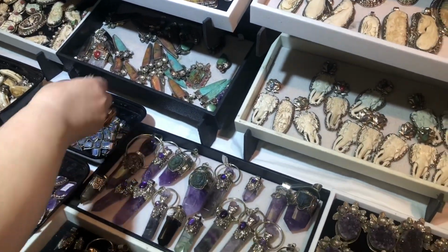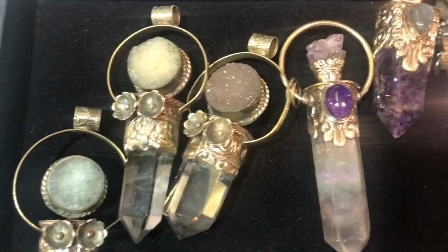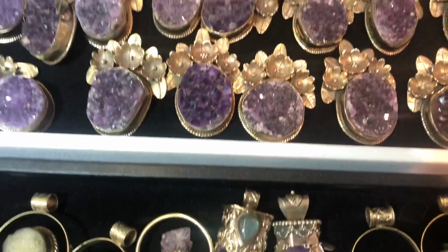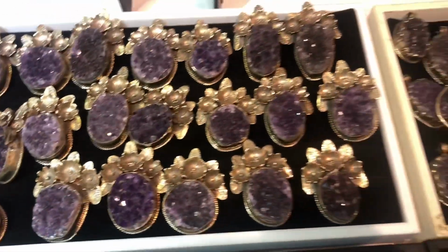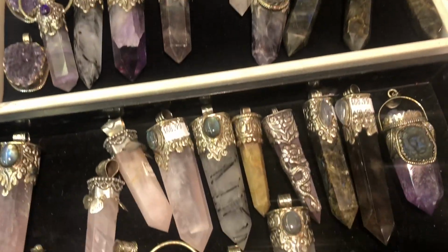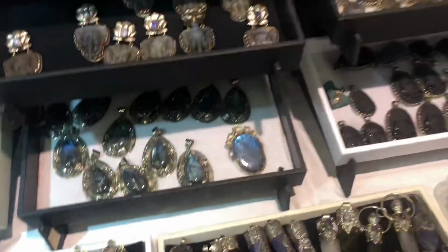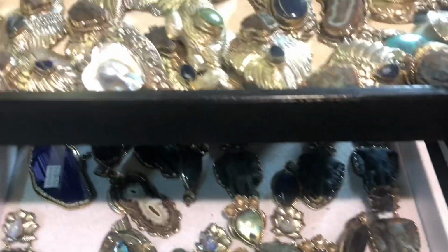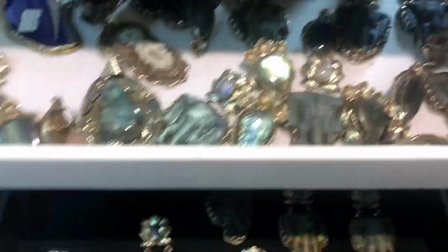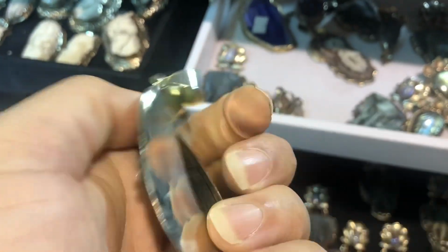I'm at the JOGS bead show, and look at these beautiful pendants, all amethyst. I tried going live just a second ago, but I didn't have enough reception, so I'm going to post some videos throughout the day, but I'm just loving all of these fantastic pendants. Look at this labradorite. They're gorgeous.